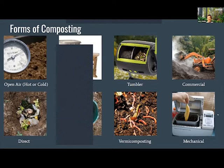And the last method is mechanical, which I also have not very much experience with, but it's good because you can use it inside. It's this little machine that essentially heats the food scraps up to the temperature where they're going to decompose really quickly. So you can just stick the food in there, it processes it and decomposes it really fast. It doesn't do the full decomposition process, but after about 24 hours, it's ready to stick in the ground, either in the direct method or the compost method.